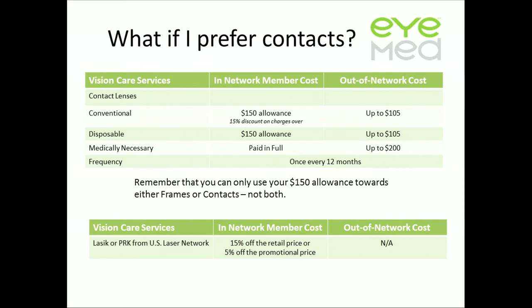If you do have a medically necessary contact, meaning you have an eye condition, and it is usually something that is surgically attached to the eye, it's actually paid in full by EyeMed. So that's a great benefit. Those are extremely expensive. And then, as I mentioned earlier, you can get contacts every 12 months. Just remember, it's contacts or frames. That's the trick each year.